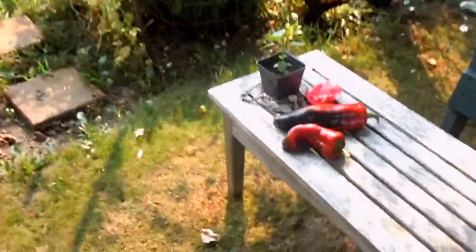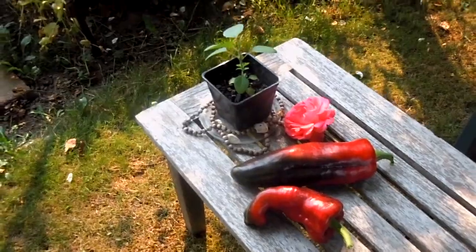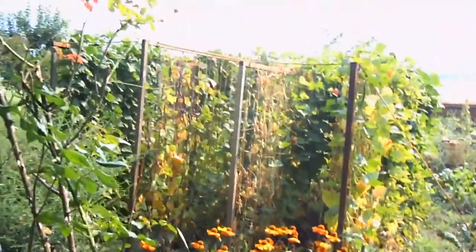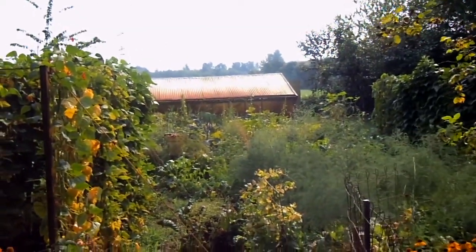I just picked a couple of these paprika peppers this morning, as we can see here, sitting nicely next to Tulsi Devi. I chant to her in the morning with my rounds. Here's a helping of flowers. These go into the vases. Four large stands of pole beans. Out there is a ton of stuff, including the greenhouse.